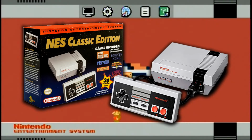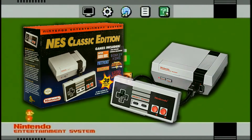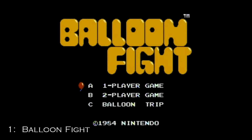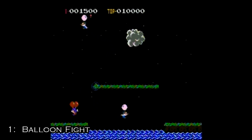It's more than likely that a lot of you already know what these games are anyway, because you probably ran across them at some point, so it really doesn't matter. I'm still showing them off, and hopefully my tiny synopsis for each one will be enough to convey the idea of what each one is. Number 1 is Balloon Fight, the classic arcade game where you send your opponents to their doom by popping their balloons. It's an arcade classic, but I never really got too much into it. It's alright though, it's not bad.